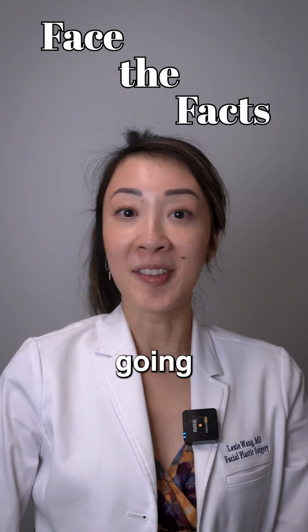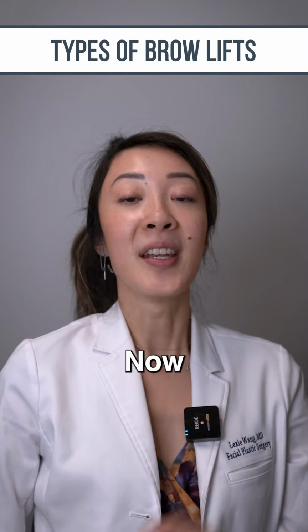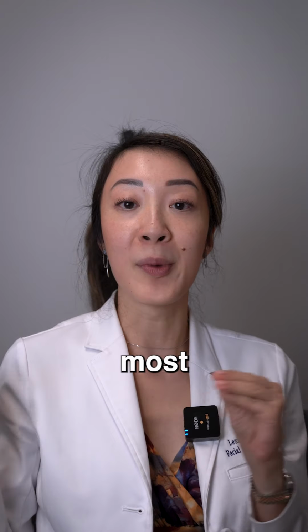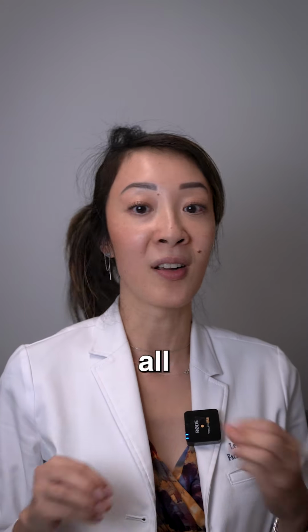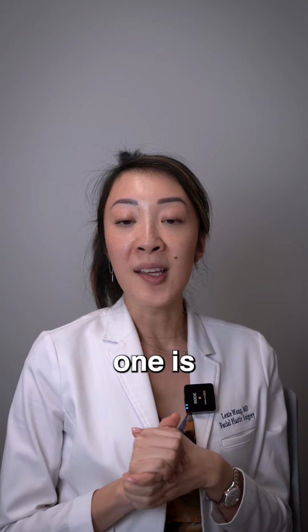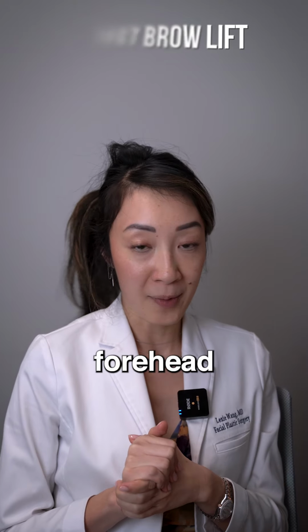Today on Face to Facts, we're going to answer one of your questions, which is: what are the different types of brow lifts? Now, there are a whole bunch of different kinds of brow lifts. I generally categorize them into the most common categories, although you'll hear all kinds of cutesy little fun names for all of them. The first one is what's called a direct brow lift, or possibly even a mid-forehead brow lift.